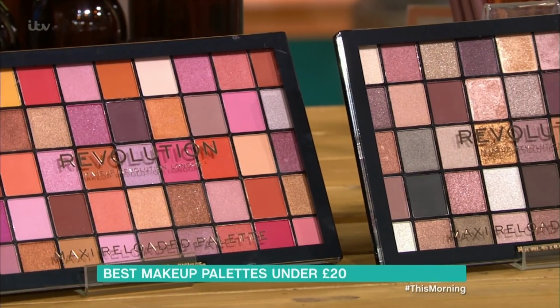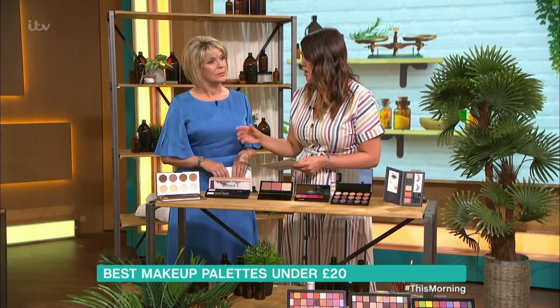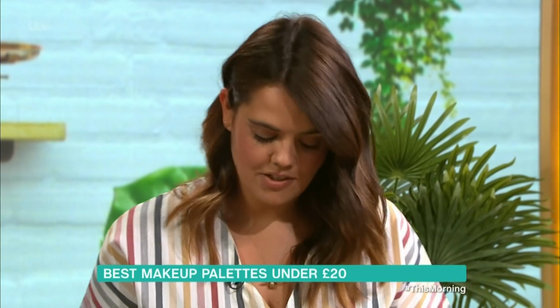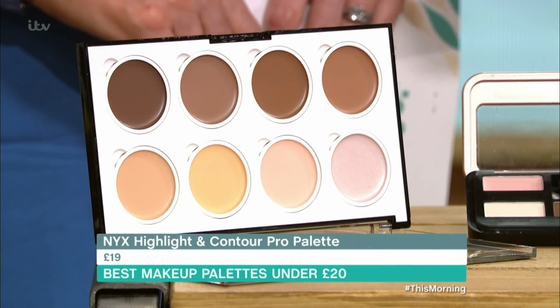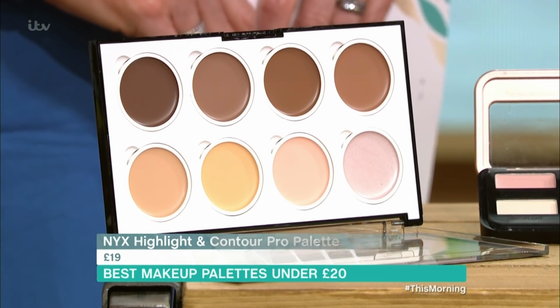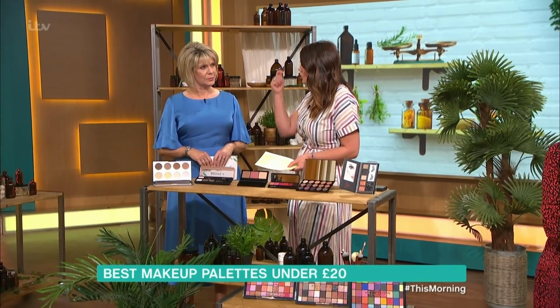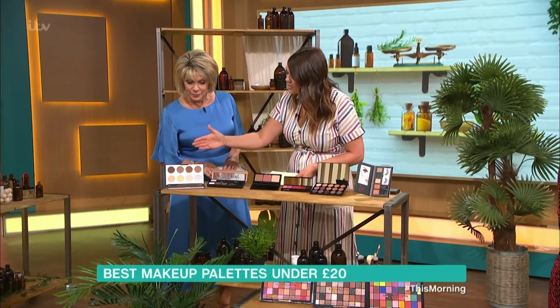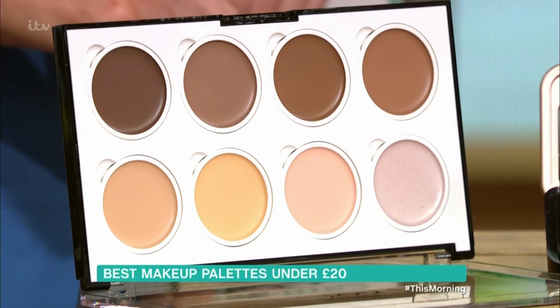OK, so let's start off with face first. So here we've got the NYX. NYX, yes, I always get it confused. This is a highlighter and contour palette. Now, the one thing I find when I go on holidays, I change quite drastically in colour. So you don't want to take 3 different foundations, and a lot of the time you don't want to wear a foundation either. You just want to pop it in certain areas for coverage. So the great thing about this is not only does it do amazing contour, but you've got every colour that you can mix and match, but also you've got a highlighter.